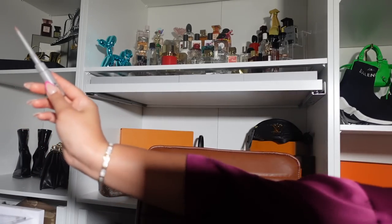If y'all do not have this lip liner yet, you need it ASAP. It's the Refy lip liner in Fawn, y'all, and it doesn't move. This is my favorite lip liner. I've been wearing it every single day. And I like to drag mine down because it makes my top lip look a little fatter. And then just some Fenty lip gloss. Yes, good for every day.